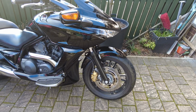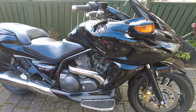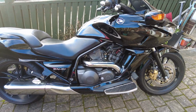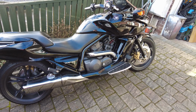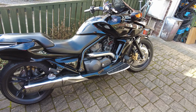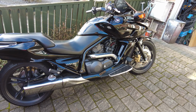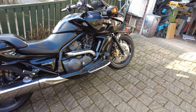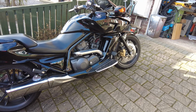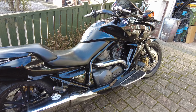Right, I'm back. Here we are. Here we have the Honda DN01. As you can see, it's quite concept looking. It has a lot of bits from the Blade on, brakes, and levers and various other bits and bats, but it's predominantly, now the story behind this is a 2011 one.